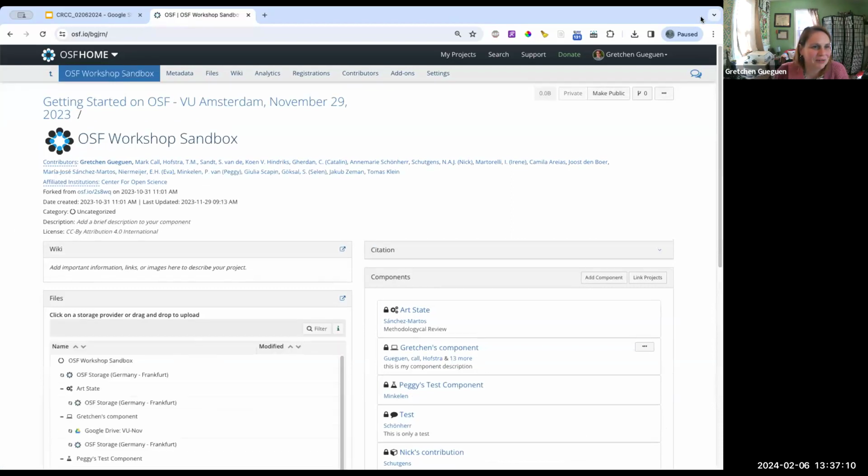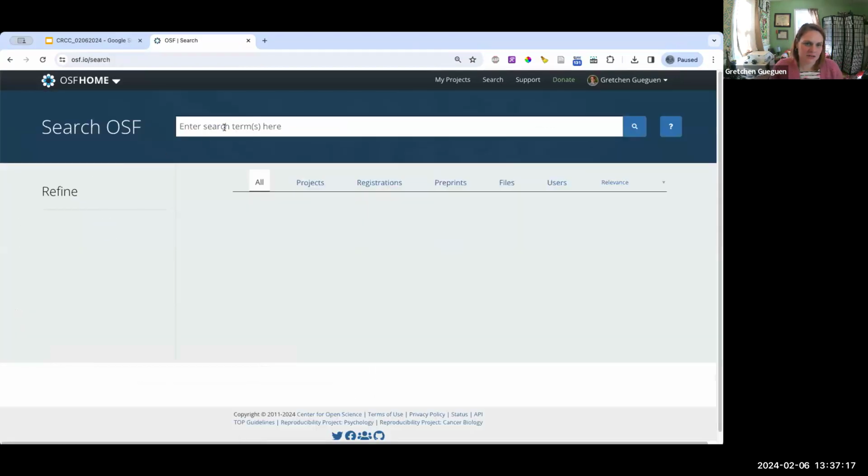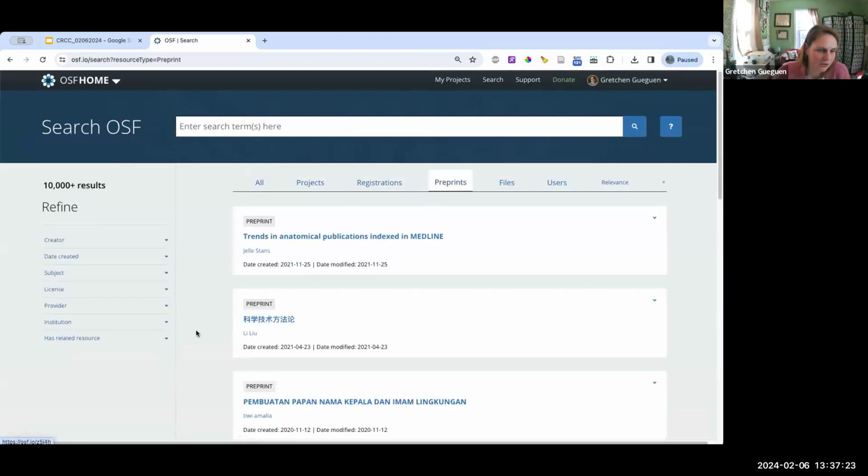Are there other things that people would like to see? Maybe go over to the new search to show the relationships between things. So, for example, I can limit my search here to preprints that do have links to supplemental materials or data, or do have a registration.